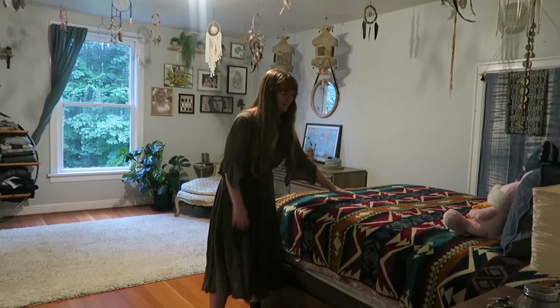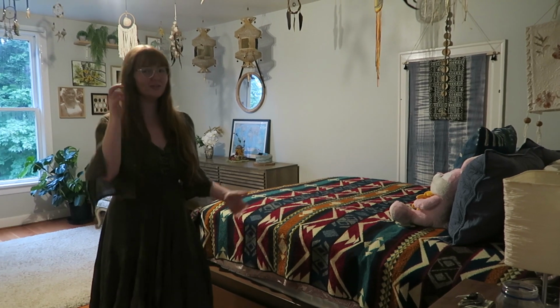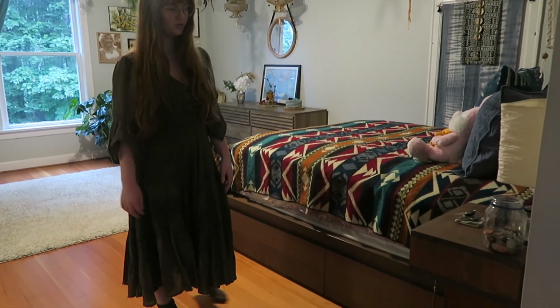So we just have our bed. My mom sent us this beautiful wool blanket, and I get lots of questions about it. It's off of Etsy, but I could never find the store when she gave it to me. So anyways, that's kind of a lost cause. But I have some drawers underneath my bed, which are really good for storage and whatnot.